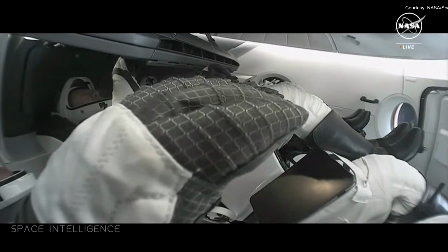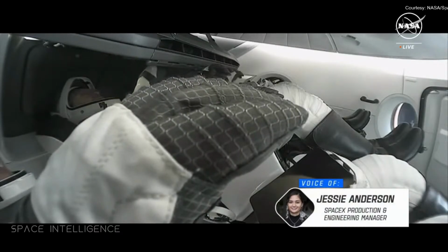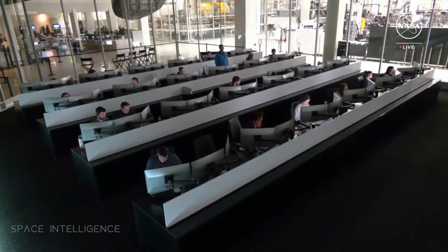Currently, if you're just now joining us, we are looking at a live view inside of Dragon Endeavour, and we can see the Commander Matthew Dominick in seat 2, as well as Michael Barratt in seat 3 in the pilot seat, as we prepare for the relocation of Dragon from IDA 2 to IDA 3. And as we were going through preparations, we were reviewing some data that may have been something to look into, but we did confirm that there are no issues with Dragon, and everything is proceeding nominally with the Dragon spacecraft.